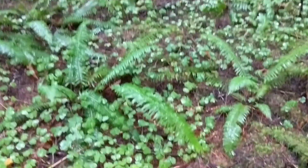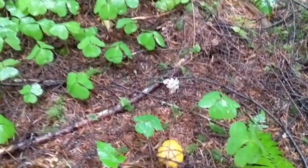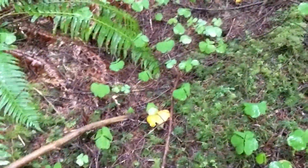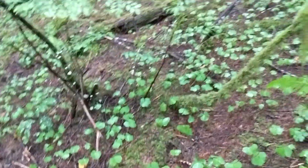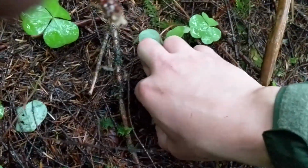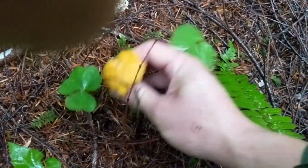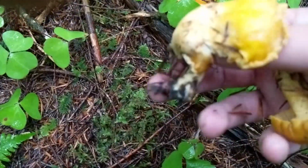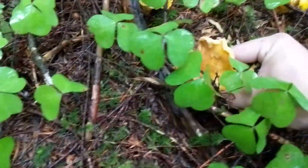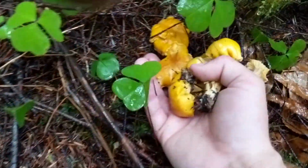So, walking, you see one right there, one right there, one right here, here, there, there. There's a couple. Here's one, there's one. We're just loaded with them here. One. Beautiful chanterelle. 2. 3, 4. This one, still pretty good. 5, 12, 13. Oh, here's one that's really hidden.